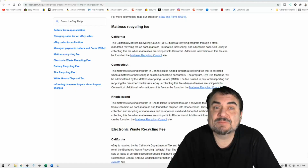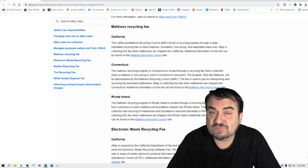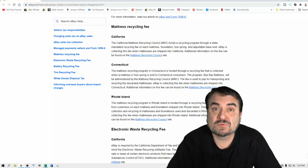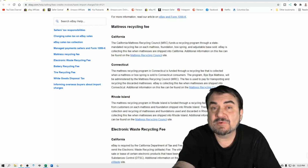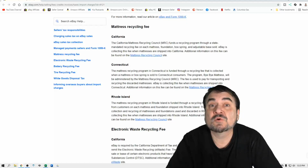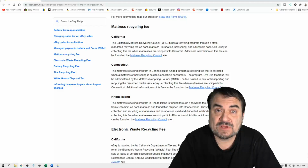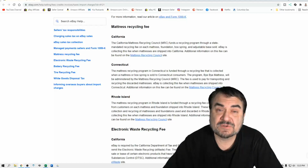As I've said many times in the past, know the rules for the sites you're selling on. Don't just start selling on a platform without understanding all the fees and stuff associated with it. All of these things are legal requirements, and eBay legally has to collect for them. So eBay handles the collection of some of these, but you're going to be assessed fees in many different cases just like this. So be careful and understand these rules. It will help you out so there's no confusion later on.